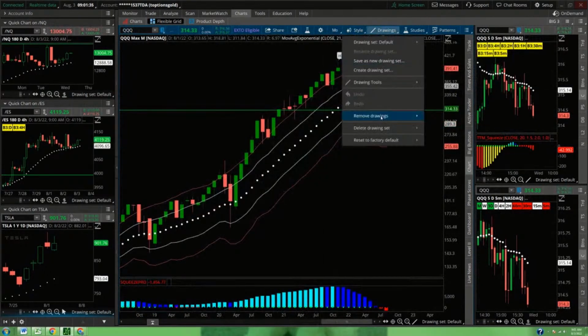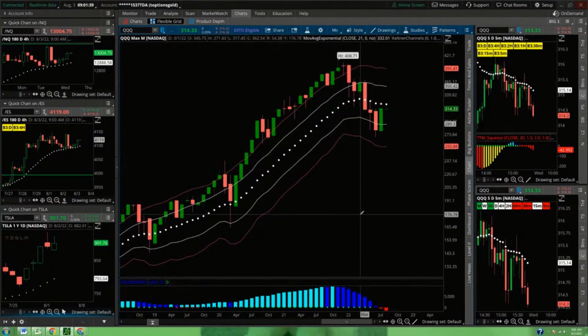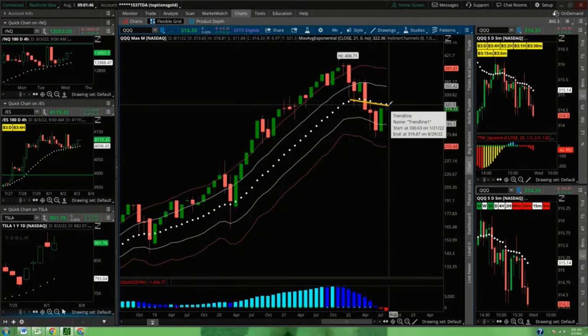Now the QQQ on a monthly chart, right, not bullish. We're in a squeeze, but we're under the 21. We don't have green 10x bars. So if I had a monthly buy signal, I'd have it in Apple. I'd have it in Tesla. I wouldn't have it in the S&Ps or the QQQ.